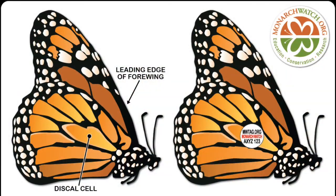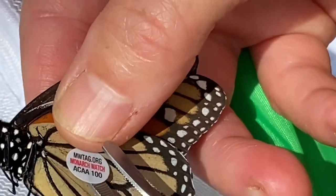This is called the discal cell. It's kind of mitten shaped, and that part is where we want to stick the tag. And it can be tricky to get this tiny tag on just the right spot. Sometimes we use little tweezers or forceps to do that, which I may use this time. I can get it on there, just so hopefully it helps get it on smoother.